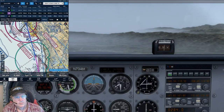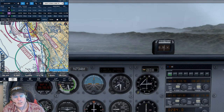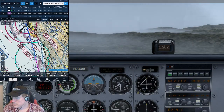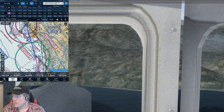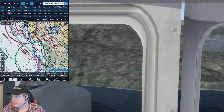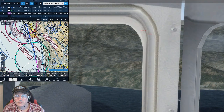Sky 4 Bravo Tango, traffic passing off your right wing, 3 o'clock, 4 miles, opposite direction, altitude indicates 5,500. 3-4 Bravo Tango looking. And 3-4 Bravo Tango has the traffic in sight. Sky 4 Bravo Tango, thank you.